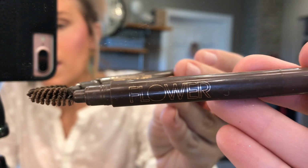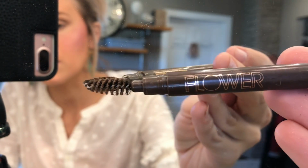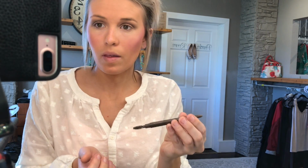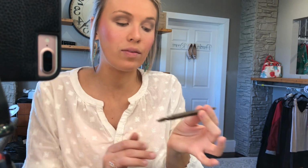Now this is the one I've been using for my eyebrows, and I actually really like this. This is the second time I've got this one. The only thing I will say is that you might go through it a little bit quick, but I definitely think it's worth it because it's really easy to use. And I always just do a little definition right here, make them a little bit wider. And then I use the end of this and kind of even it out.